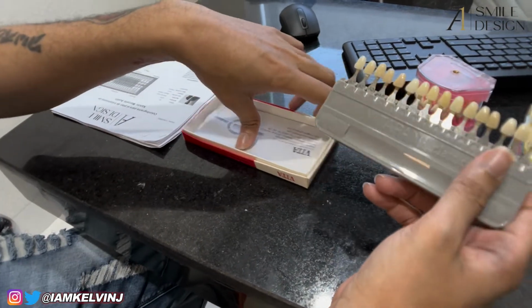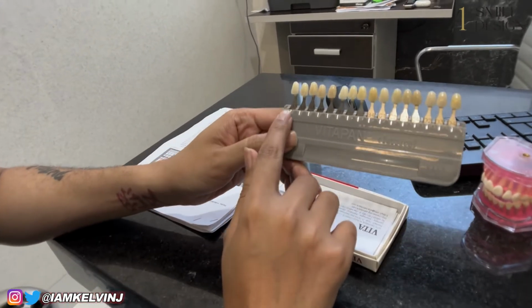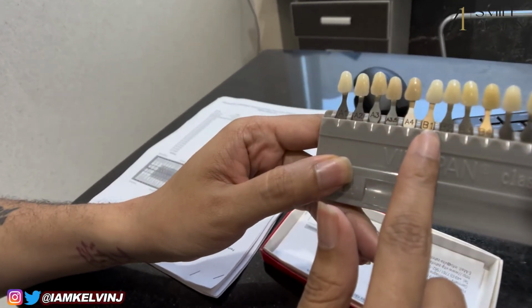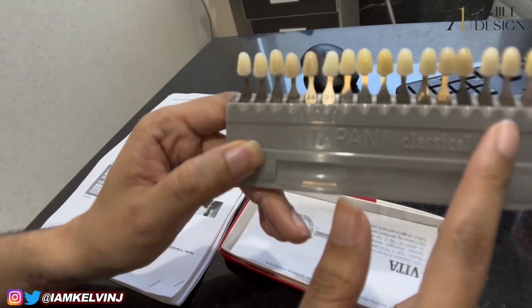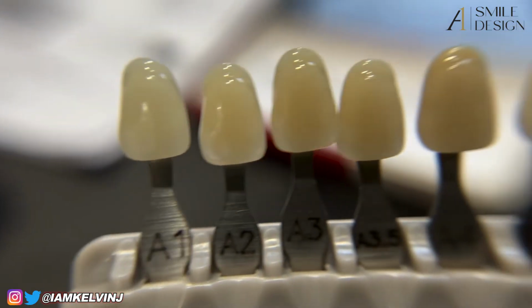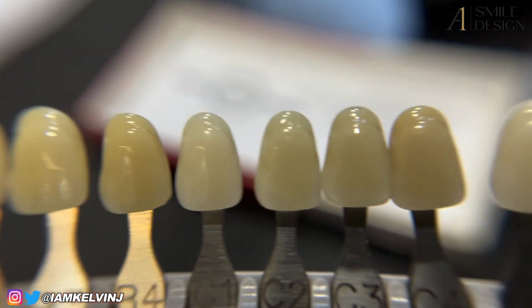He's gonna look at the other one. So we're not getting none of these, guys. We got the A1, B1, all the way to D4. So we got the A1 is the best one. These are natural colors, but exist extra white colors.